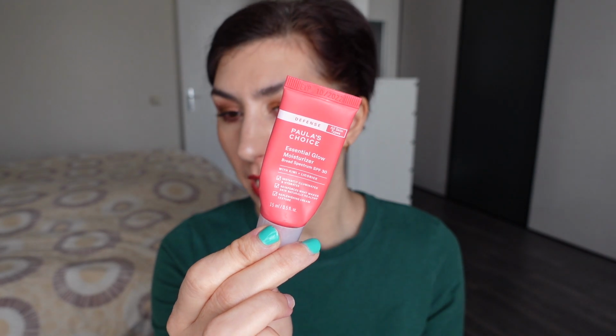Another staple is my Essential Glow Moisturizer with SPF 30. I've talked about this moisturizer plenty of times before. It is the only daily moisturizer that I have been using in the past, I want to say at least 3 years.